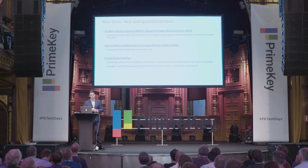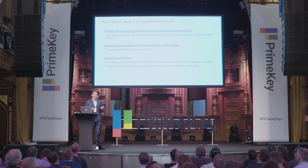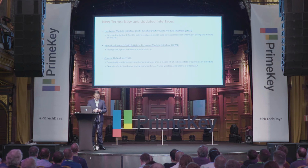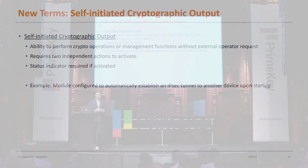So a software library that runs with a processor or a chip, as an example. We also have a control output interface, and these are just provisioning or control commands. As an example, you have a wireless controller and an access point. That controller would, of course, be sending control commands, telling that access point, go up, go down, fix yourself, what have you, giving it a new key or whatnot.